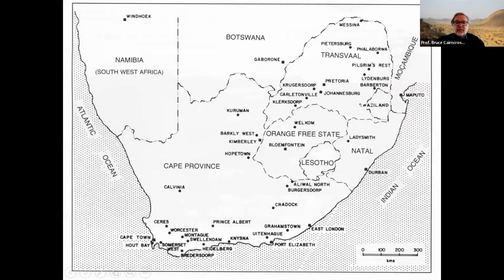We need to step back a bit in time in the 1800s. This is an old map with the old terminology: Transvaal, the Cape Province, and the Free State. Prior to the discovery here, there was gold mining and gold discoveries occurring in South Africa, up in what was the Transvaal Republic, the Eersteling gold mine, the first gold mine. There was gold being mined in Pilgrim's Rest and Barberton, and down in the Cape Province at Knysna and Prince Albert.